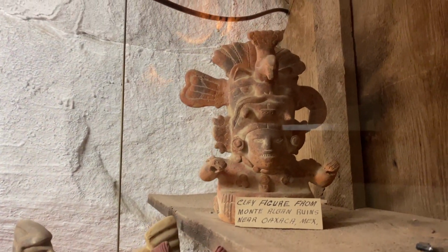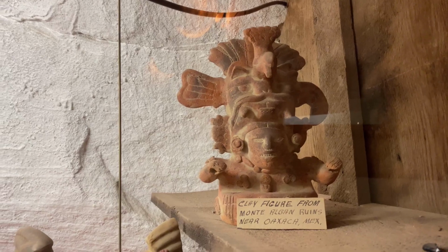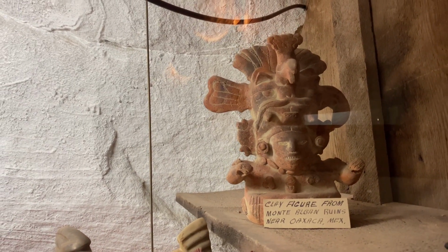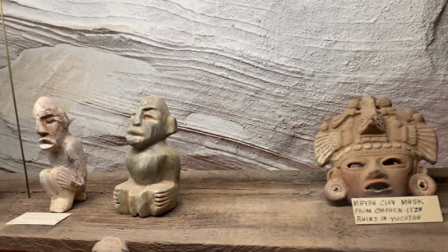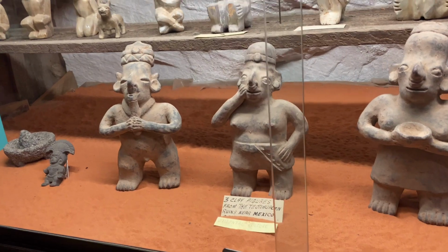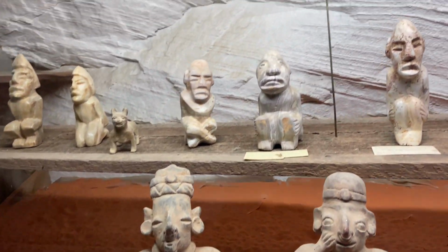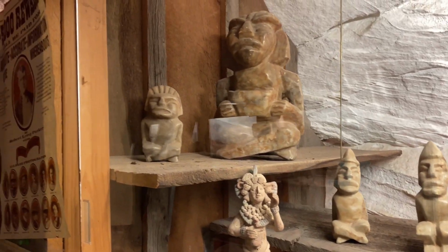My grandmother used to have these, and I think my mother has some just like this now. In the back, made in Mexico, back in the 50s and 60s. Replicas, of course. Quite interesting.